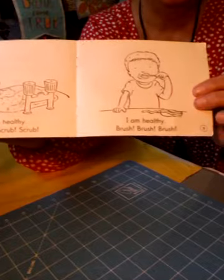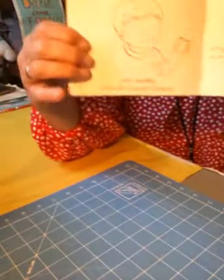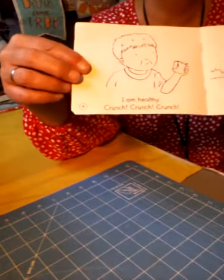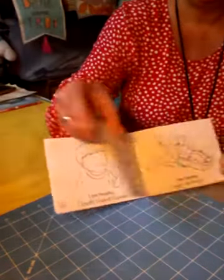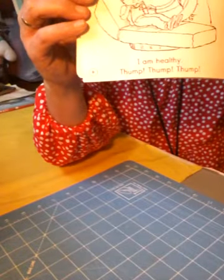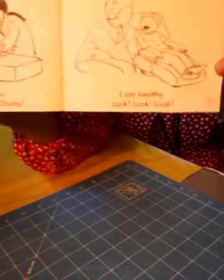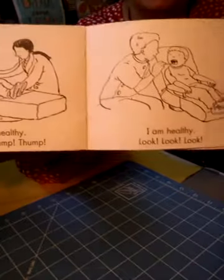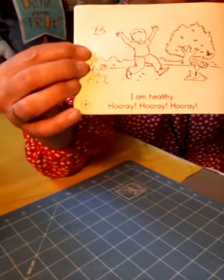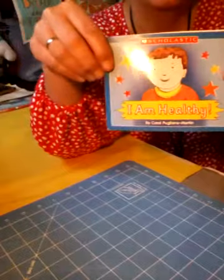I am healthy. Brush, brush, brush. I am healthy. Crunch, crunch, crunch. He's eating an apple. He's eating fruit. I am healthy. Jump, jump, jump. I am healthy. Thump, thump, thump. He's at the doctor getting a checkup. I am healthy. Look, look, look. He's at the dentist getting his teeth looked at. I am healthy. Hooray, hooray, hooray. I am healthy.